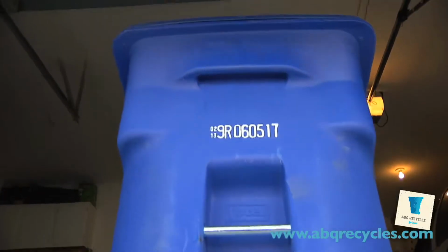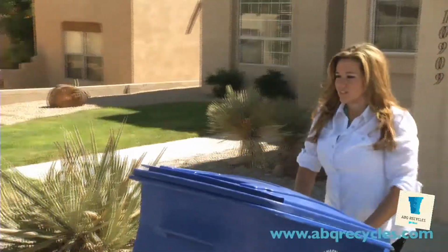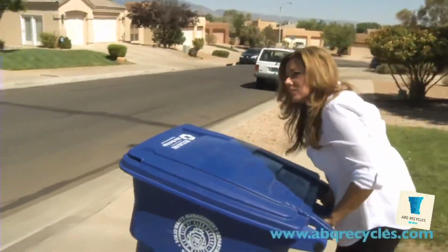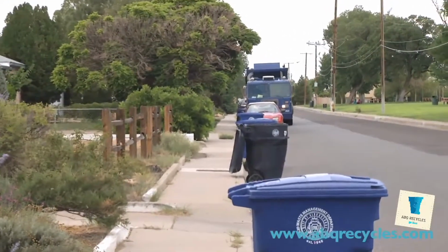It's that time again. The day of the week, we roll our trash carts to the curb to rid our homes of the rubbish that we accumulate in our everyday lives. It's still early in the morning, but we can almost hear, off in the distance, that familiar rumble of one of the City of Albuquerque's solid waste management department trucks.